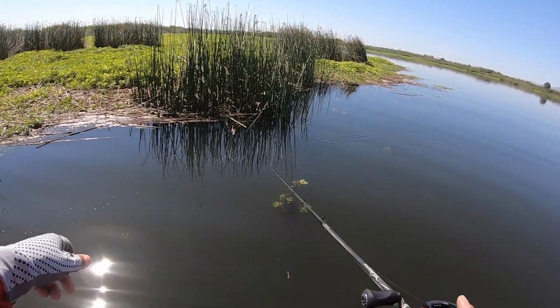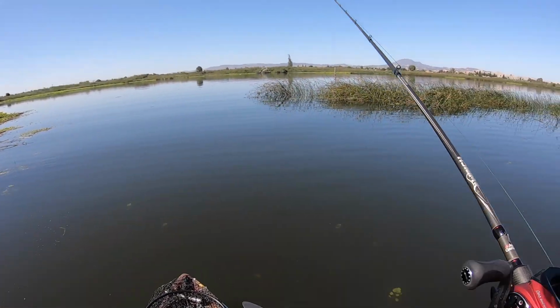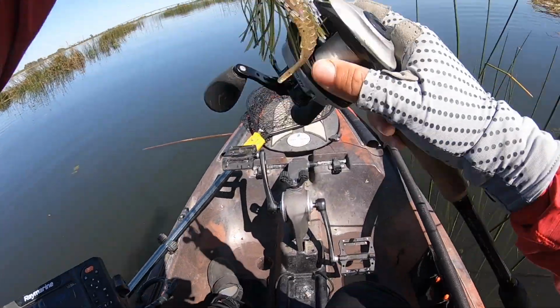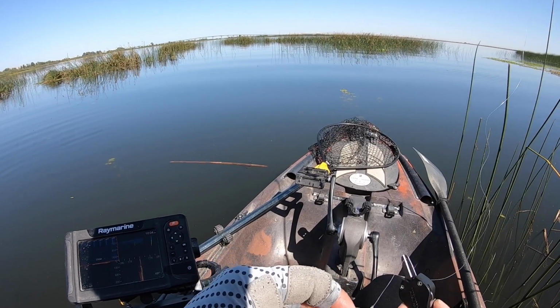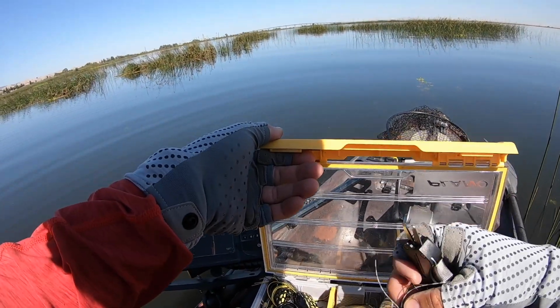Bunch of little bluegill right there. Tons of bluegill. With all those bluegill, if we had a little wind going on, that'd be chatterbait time. Like I said, if we had a little bit of wind, all these bluegill around, chatterbait would definitely be a good option. But since we don't have wind, the water's actually kind of clear.